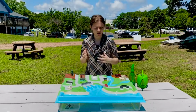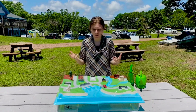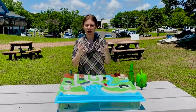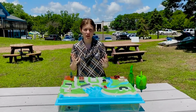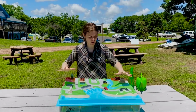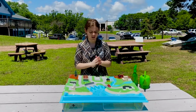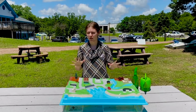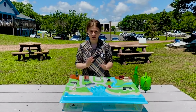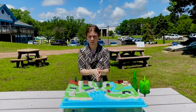So what do all these things have in common to make them one watershed? Some of them are natural, some of them are man-made, and the answer is how water moves is what unites a watershed. So the thing that connects this whole town and this bay and all these buildings and the farm, the thing that connects all these different things is that when it rains on any of these places, it will all end up in the same body of water.